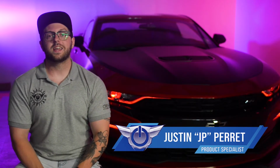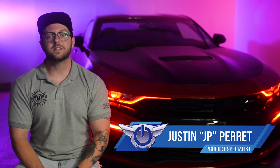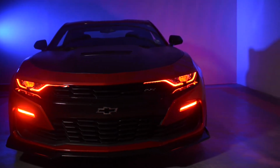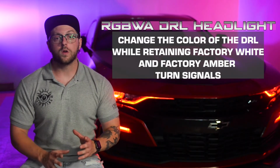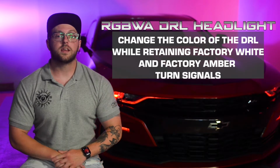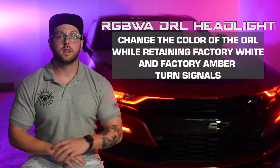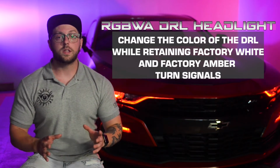This is JP with Oracle Lighting, here today with the new 2019 to 2020 Camaro SS and RS DRL headlight upgrade. This is one of our first RGB+A headlight DRL upgrades. This means you can change the color of the DRL along with retaining the factory white LED as well as the factory amber LED turn signal at the lower DRL accent.